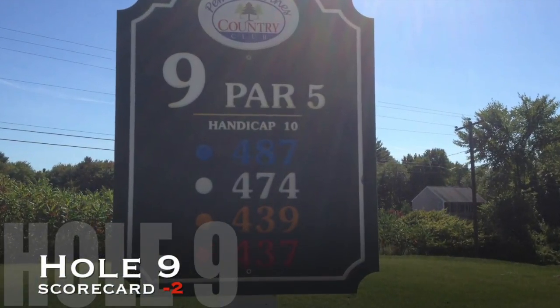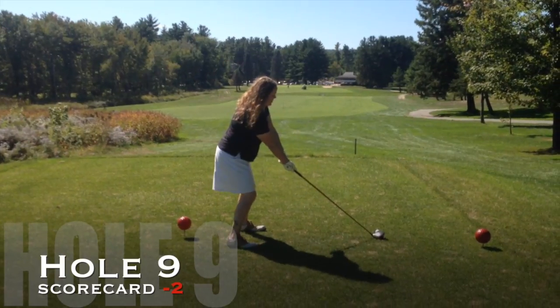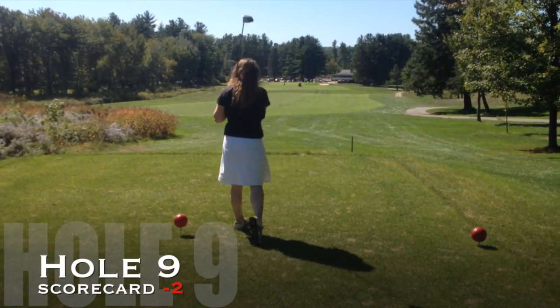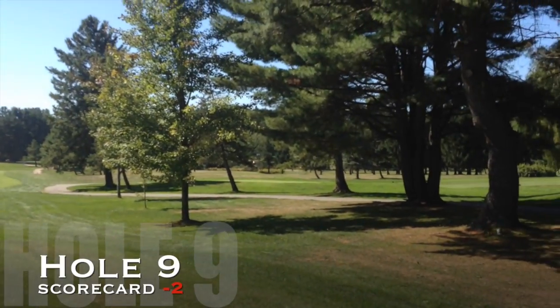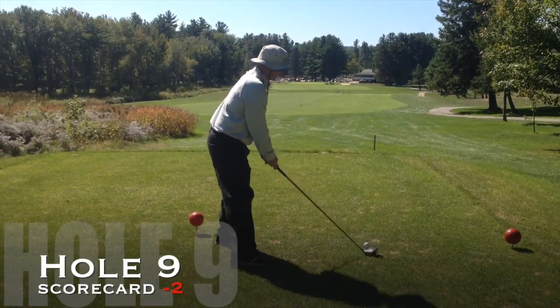Final hole of the day, par 5, 437 yards here. Teresa hit hers, as you noticed, kind of off the toe, lifted out of it, and kind of went to the tree there.